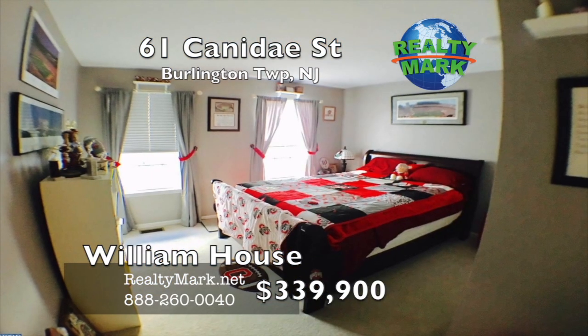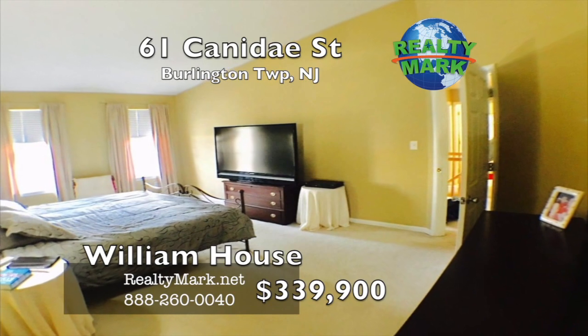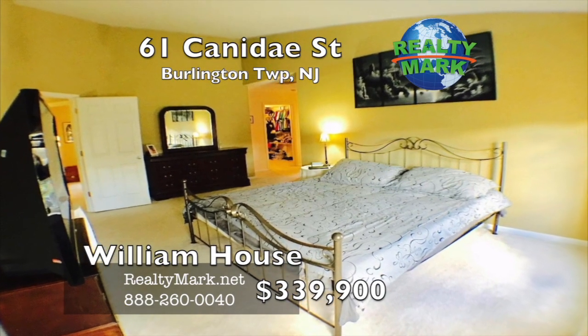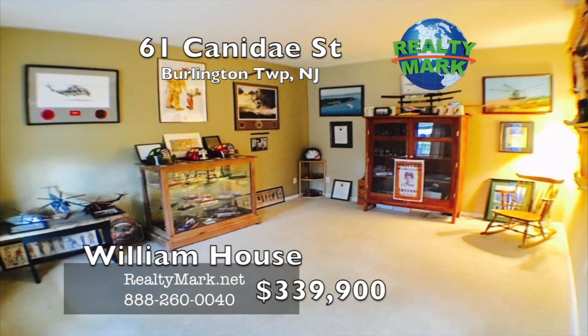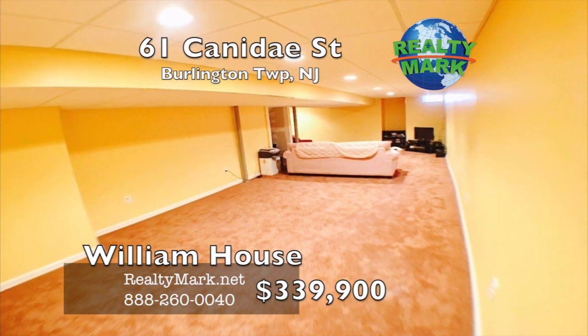The basement is full and finished into two large areas, plus an office and utility storage area. The exterior has been professionally landscaped and there is an irrigation system. Energy-saving features included an upgraded high-efficiency furnace, water heater, air conditioner, and an extended attic insulation. Call William House for more information.